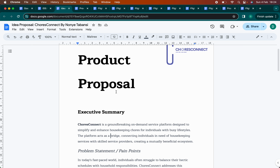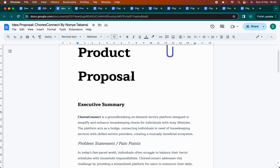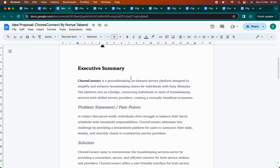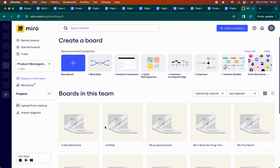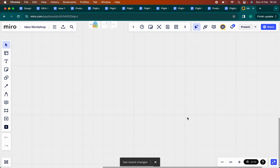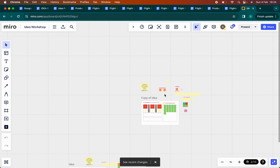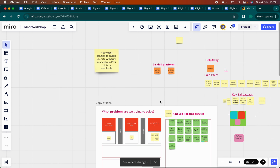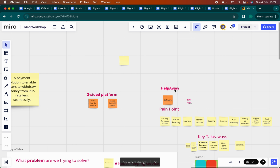Okay, so I wanted us to briefly go through Chores Connect, which is from our output last week. And we saw what we did in the Miro board. I can go over the Miro board again. So we had it here and we called it Help Away.